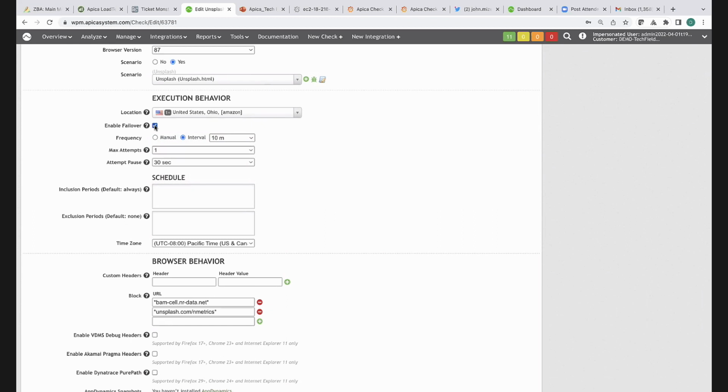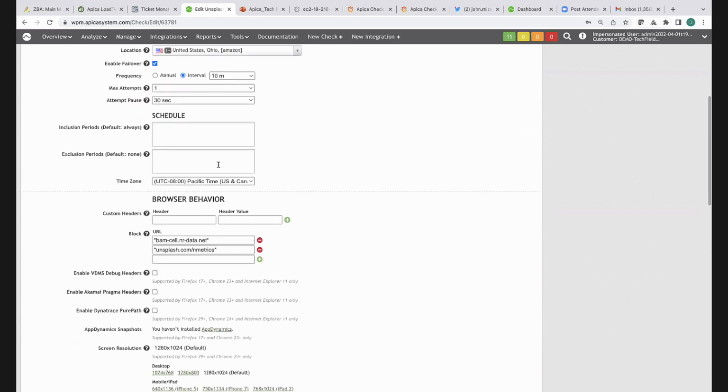Do you want to enable a failover location? For example, this runs from Ohio now. If it fails from here, go ahead and try to run this from another location, which would be the closest geographical location to Ohio. You can configure that as well, so you can fail over to specific locations if you want to. You can set inclusion and exclusion periods. Let's say we have a service window every Thursday at 8 o'clock. Put in an exclusion here so the check doesn't run and send alerts.